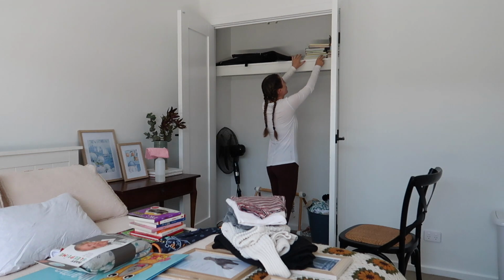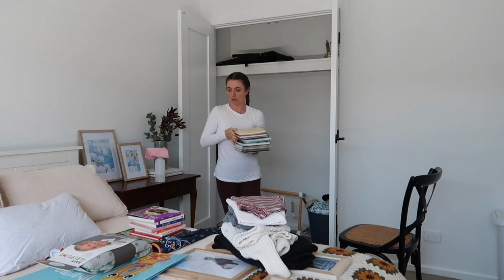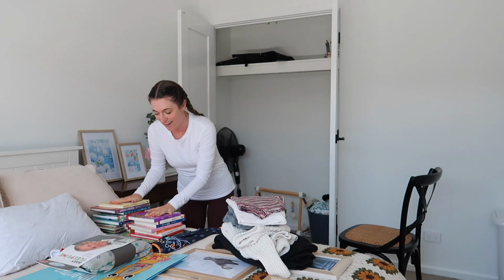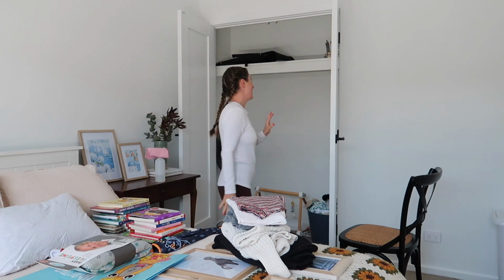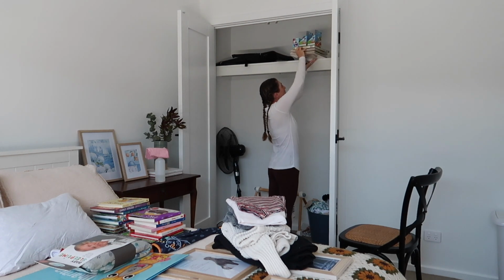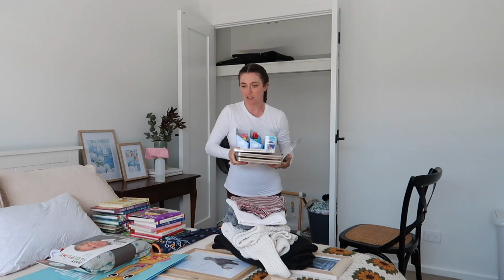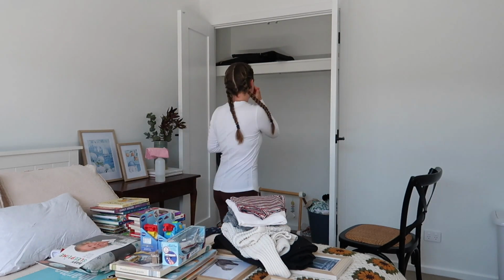So I have a probably larger than normal amount of books that are Christmas and birthday presents for him. You can tell that I'm an English teacher, the fact that I'm buying him all of these books. And then there are some gifts up here that people have given us that are not quite age appropriate yet. So I just stash those away for now.